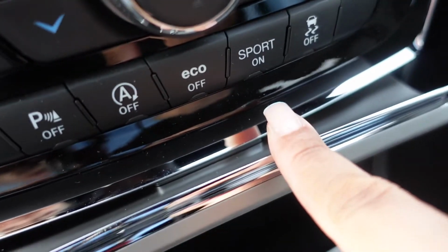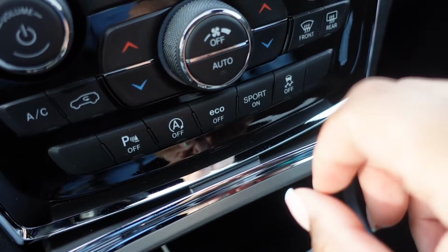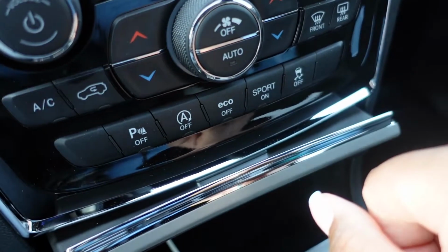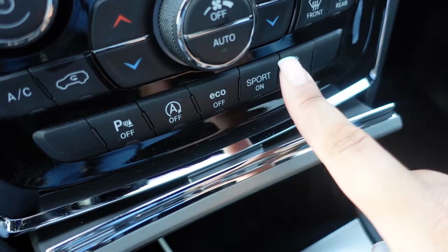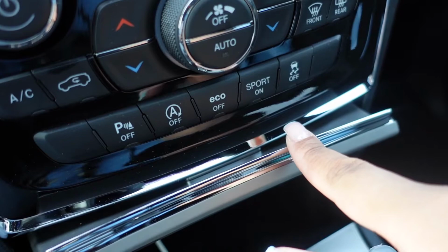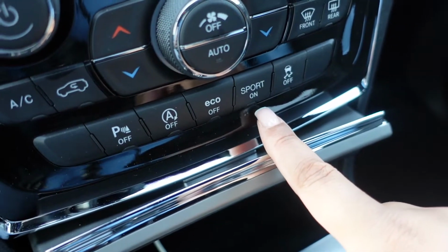Ooh, honey, sport mode. It's dangerous giving me a car that has sport mode. So this car has like 2 times the horsepower of my last car, and when you turn sport mode on, it kind of gives the car extra push, and it doesn't hesitate when you put your foot on the gas, it just kind of takes off. So I love that. When you turn sport mode on, eco mode goes off, because obviously you're not going to be saving any gas with sport mode.